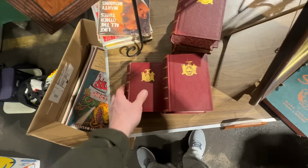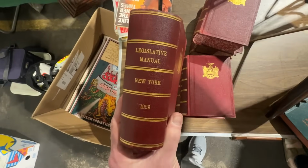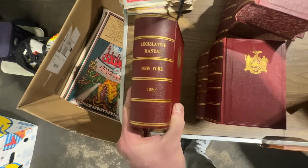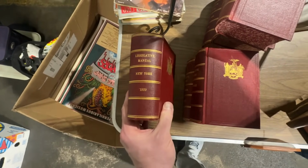So yeah, we'll see what happens, but these do sell. They'll sell even individually, and just look for them for your state as well, wherever you live. A lot of people pass these things up because they look super boring, but they do sell, and that's the key.